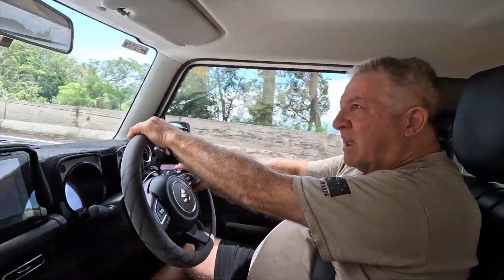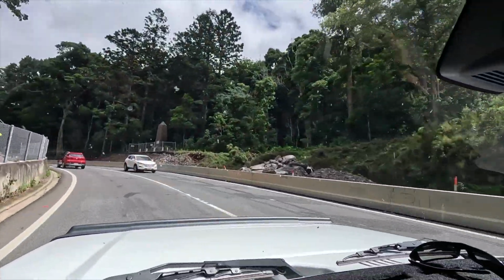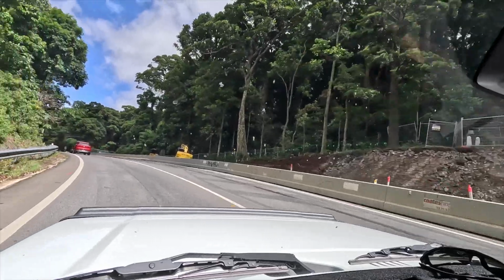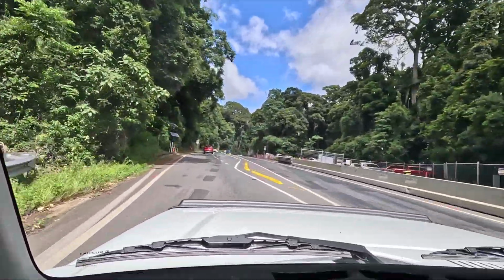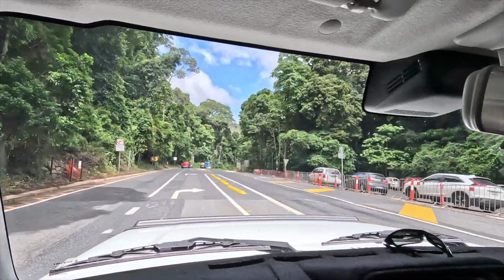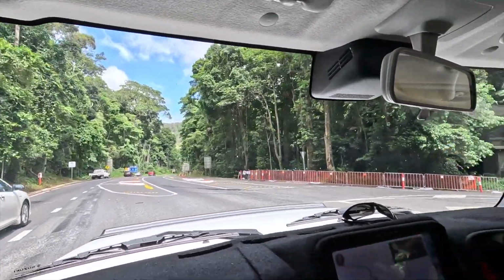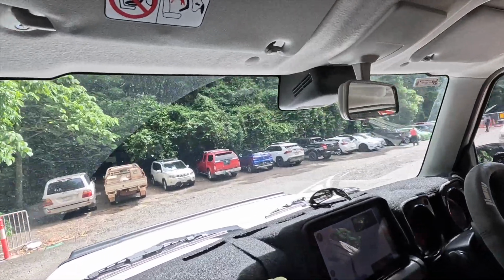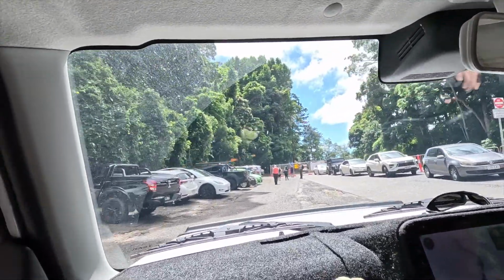So this is Cunningham's Gap. There's the monument there. And there's a turn off up here somewhere where we've got to turn off the road. Here it is. This gets us into the park. The car park's pretty full. Lucky we're only a little Jimny. This could be a bit hard.